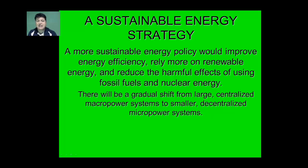Many proponents say that we will need to have a shift from large, centralized macro power systems to more efficient, smaller, decentralized micropower systems so that we can meet our energy demands and have sustainability well into the future.